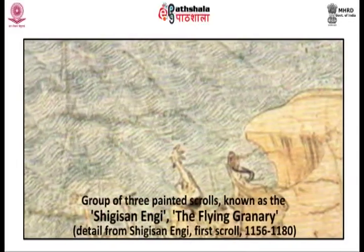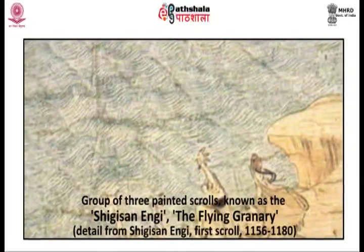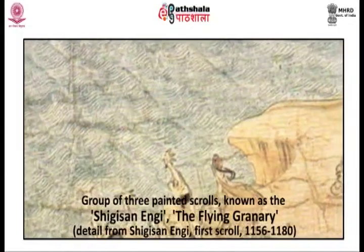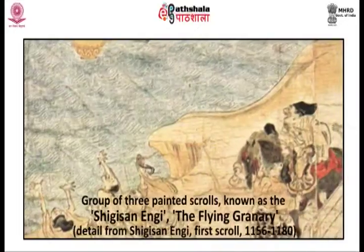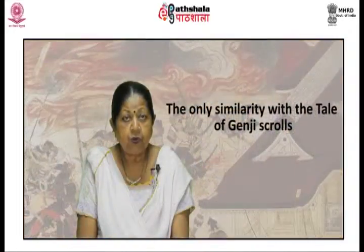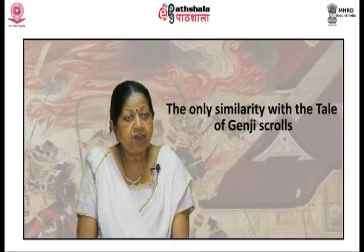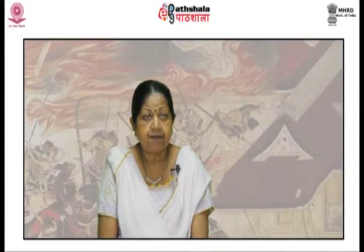The townsfolk can be seen rushing after it with wild gesticulations. The vantage point is high. The only similarity with the Tale of Genji scrolls is that the narrative is continuous. The painting spreading over the entire scroll is a remarkable exploitation of the hand scroll format.